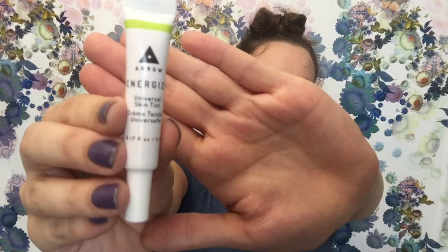Up next, I have this Aero Energize Universal Skin Tint, and I didn't like this very much. I didn't really feel like it did a whole lot for moisturizing, and I didn't feel like it did a whole lot for coverage. So it wasn't really worth it to me. But again, it came in one of my sample boxes.